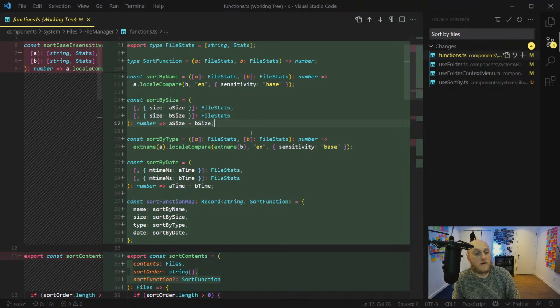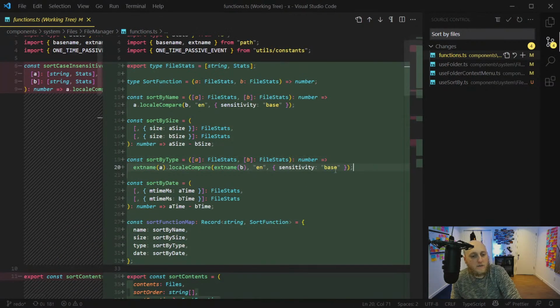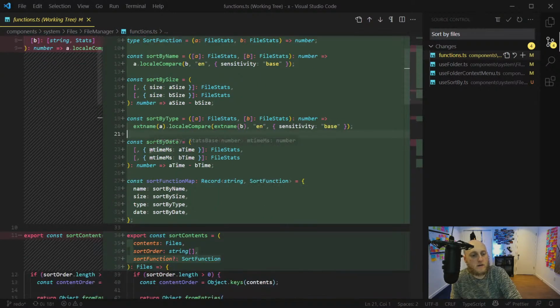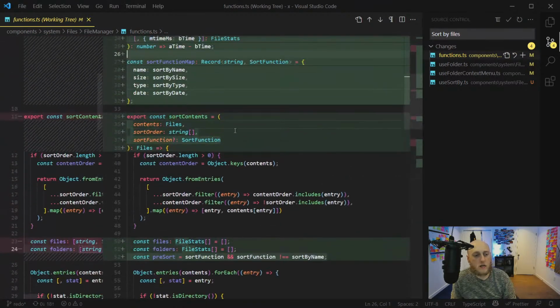GitHub Copilot helped me here. I just typed sort by size, and it did something kind of like this, and I refactored it a little bit, but that was the basics of it. Not that it was complicated or anything. This one's the same as sort by name, except I use the extension name to get the extension. This works okay because it does directories and files separately, so they don't get mixed up. So it's the same as name, except it uses the extension name of A and B. And then for date, I just take the modified time in milliseconds, and I do the same comparison like I did for size. So that's all that was required for at least the logic of how to sort and how to update that sort content function.